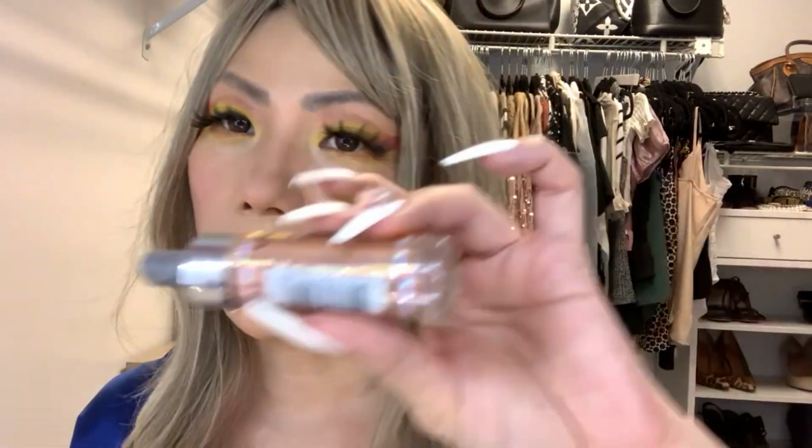I forgot I was supposed to be using these brushes, so I think I'm gonna add a little bit of some eyelashes, eyeliner, and some highlight, and then I will show you guys my final look.